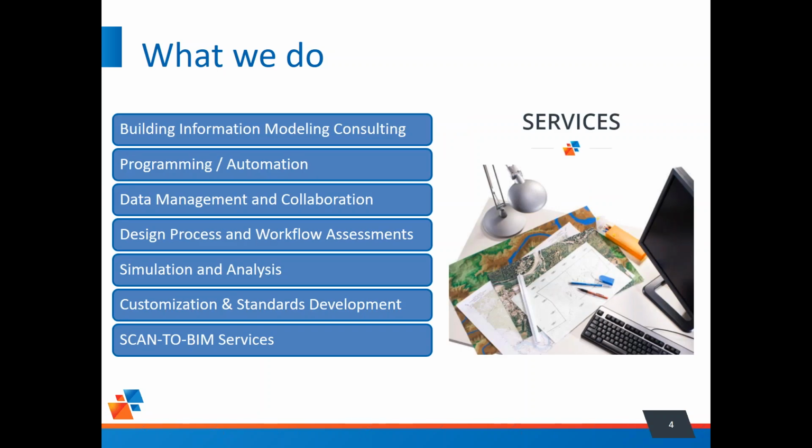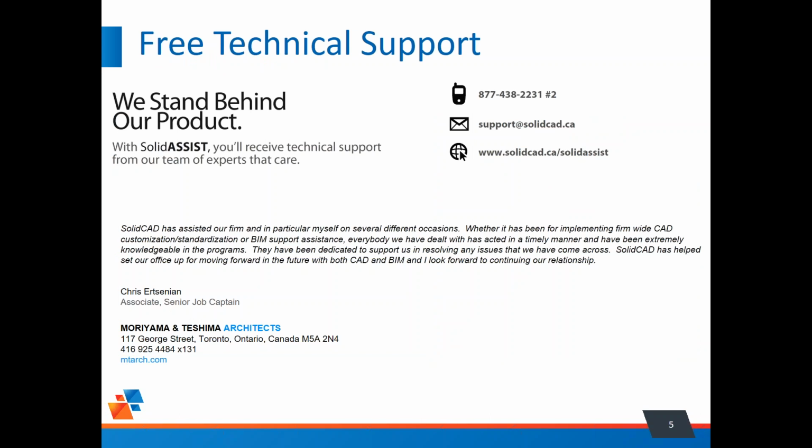As additional services, a growing number of our clients are now engaging us on the programming and automation side, whether it be simple Lisp routines, APIs within AutoCAD or Revit, or Dynamo scripting. We also help a lot of clients with data management and collaboration, in manufacturing and AEC. And we do a lot of workflow assessments, re-engineering their workflows to ensure they optimize their software and efficiency. Of course, with all our software, we pride ourselves on full technical support. We want to make sure that the software and solutions you buy from us, we are able to back up, and we offer full support as part of our offering to our clients.